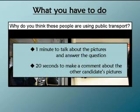In the First Certificate Speaking Exam, there are 2 examiners and 2 candidates. Only one examiner speaks. In part 2 of the exam, you have to speak for 1 minute about 2 photographs and answer the question written at the top of the photographs. You will also be asked to comment on the photographs of the other candidate, but for only 20 seconds.